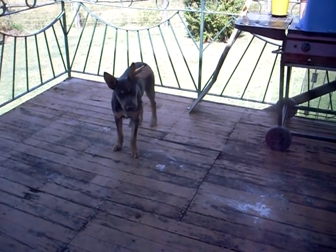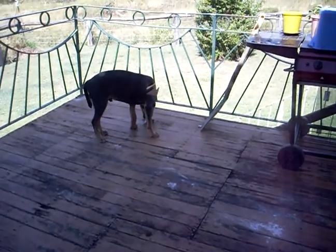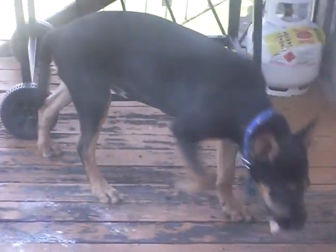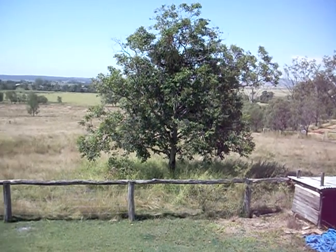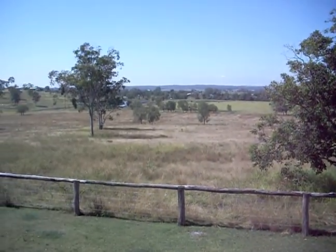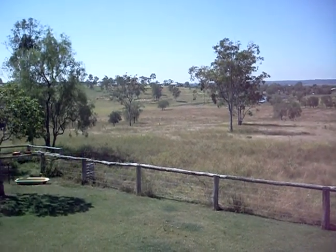Here's Ledger on the outside on the front veranda. He's eating his bone as well. He's our new little puppy. Here I am standing on the front veranda where Ledger is, eating his bone, overlooking our acreage. In total we've got 60 acres here. I'm at the front of the house.